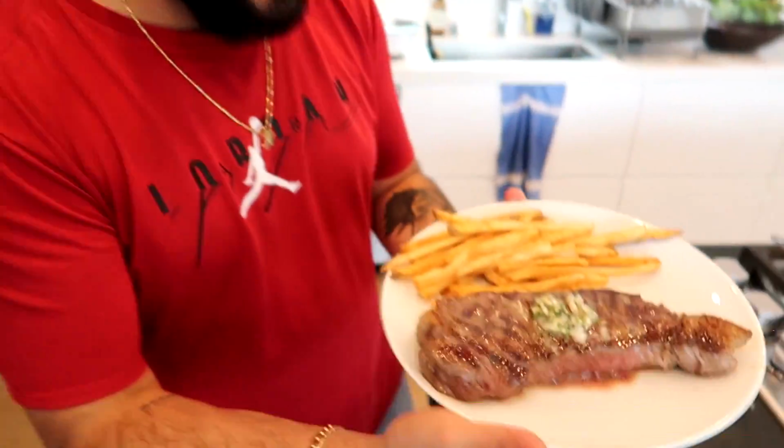Yeah, I'm making that tonight. Or make it for your dog. Make it for your dog if he likes steak vibes. Or maybe your dog's a vegan. Maybe your dog is a cat. Make it for that.